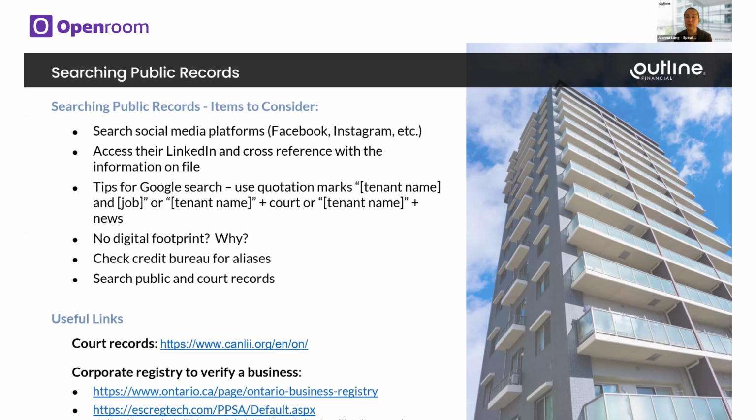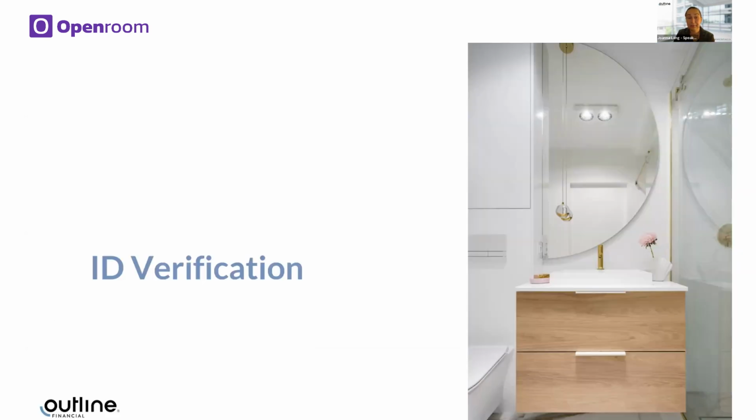But the vast majority of people will have some sort of record. They're from an employer or there'll be mention of them. They don't have to have social posts. But if there's nothing, then you want to do extra due diligence as well, in my view. And then you can search court records through canlii.org. You can look at Openroom, the corporate registry, to verify businesses. There are some pages here that you can also use. You'll have access to all those links. But in some cases, it's just a lot of work to do the search yourself.